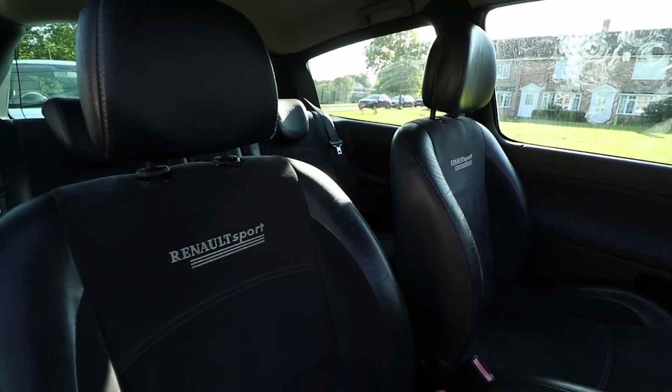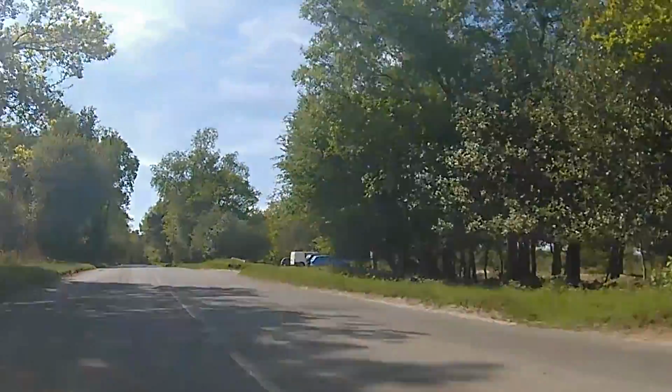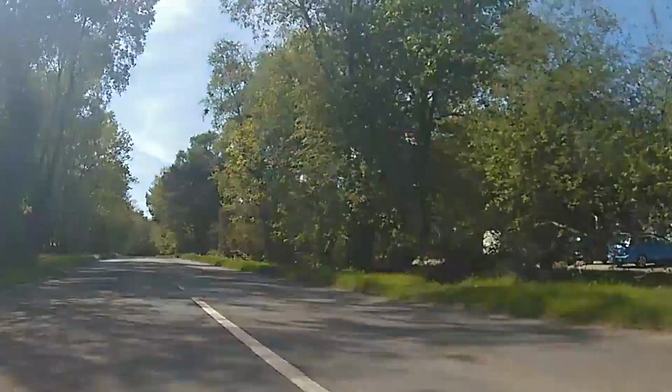From a comfort point of view, it's not too bad. They've got these quite supportive bucket seats in here. I think the Cup version came with slightly bigger Recaros. The suspension on this car is definitely firmer than the standard, but being a hot hatch, that's to be expected. It does improve handling and everything else that goes with that. But if you don't want a firmer ride, you probably wouldn't be looking at this car.